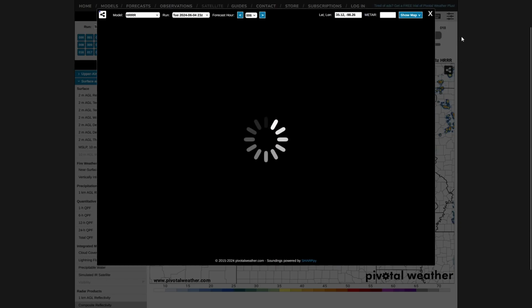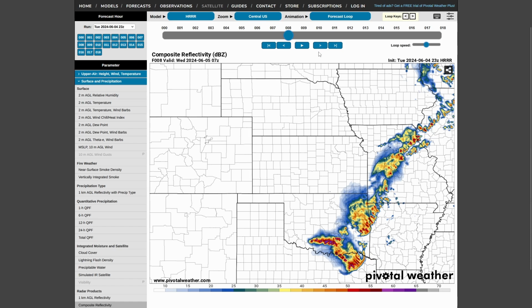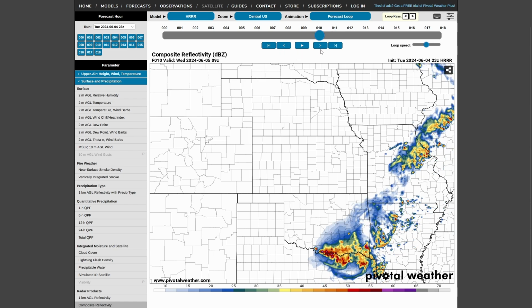Again, you'll have storms really moving into parts of Oklahoma and even northern Texas there. Then, throughout the next several hours, you still have that pretty long line of storms throughout parts of eastern Oklahoma all the way to the northeast into parts of Illinois and Missouri. And then looking down here into southern Oklahoma and northern Texas, you do have those storms really moving through.